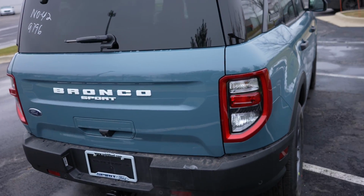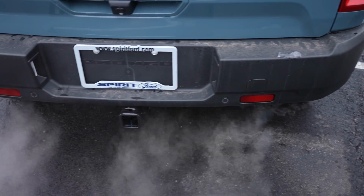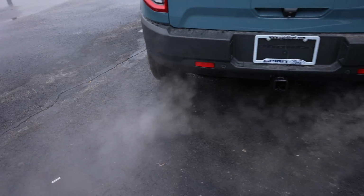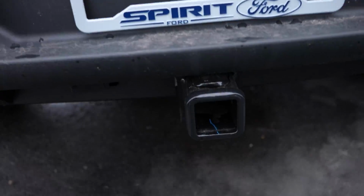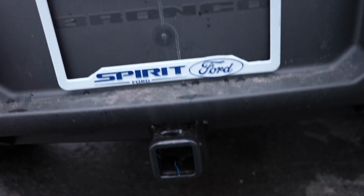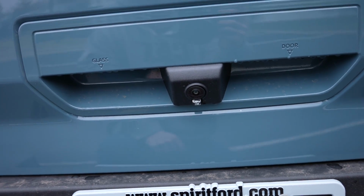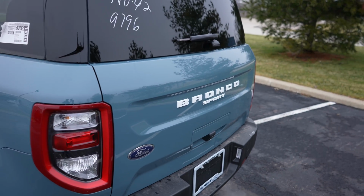Right here we have your LED and incandescent tail lamps. Parking sensors are going to be integrated into the bottom portion of the bumper. This guy's got dual exhaust, as you can see. Right here we have your trailer tow receiver. Backup camera is going to be right here. Bronco Sport is spelled out again in that white lettering.